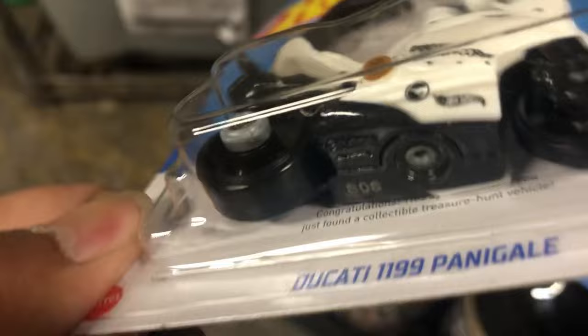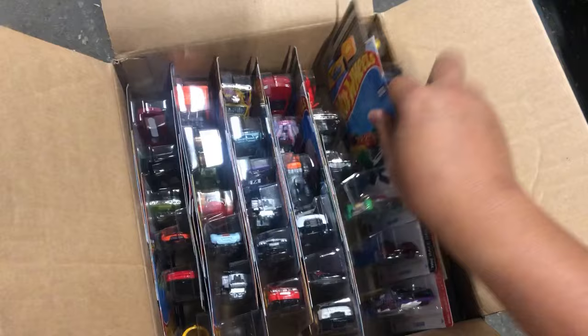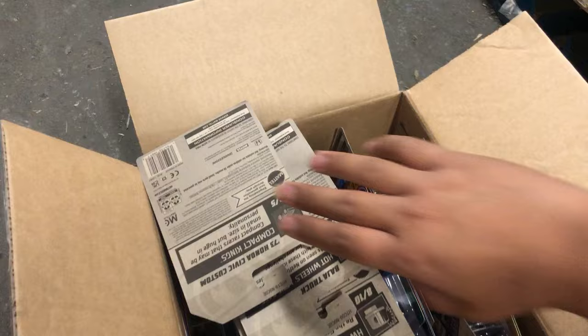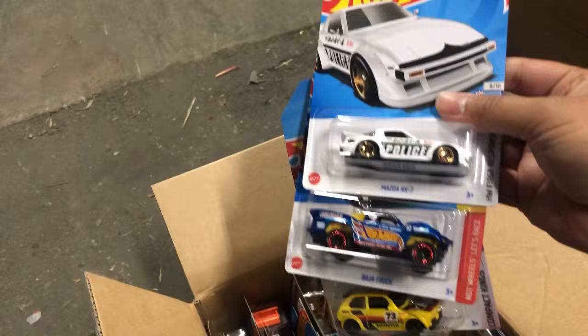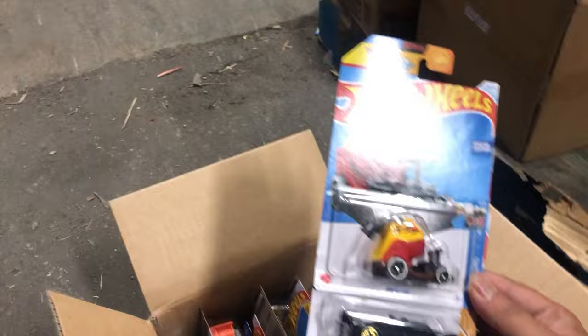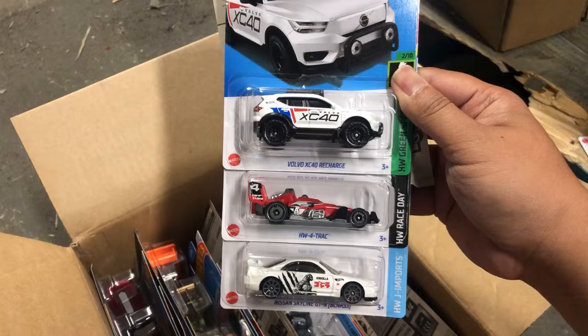So this is E case. Let's see how it does. Oh, I know this. I did find the super. Oh, wait a second. Is that Tesla? No. This is the hot item, the Honda, and the RS7 as well. Let's see. Yeah, this is the E case, it's actually mixed. There was a D case outside. I don't know what the treasure hunt's gonna be. Oh, look at this, the Nissan GTR, another hot item.